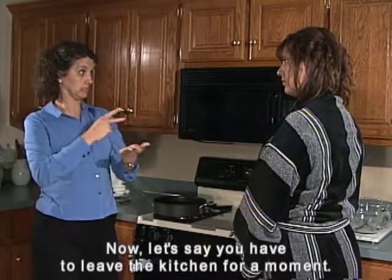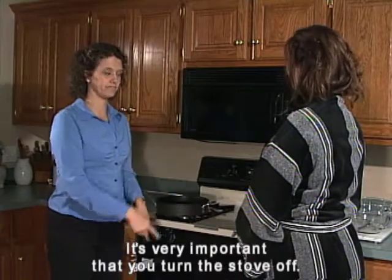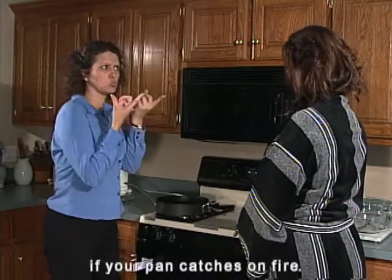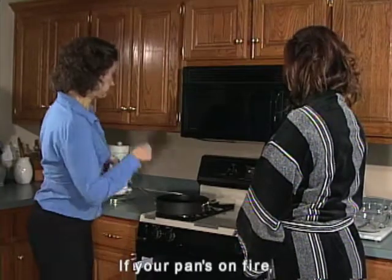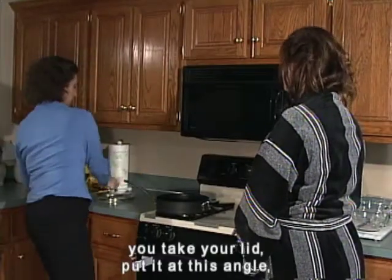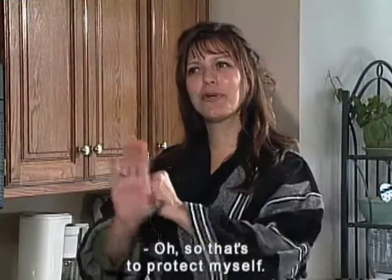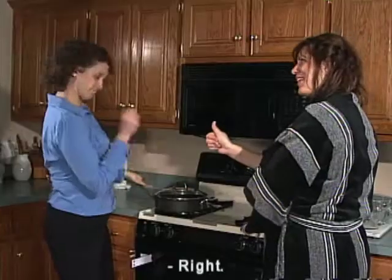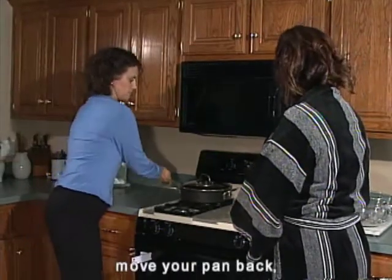Now let's say you have to leave the kitchen for a moment. It's very important that you turn the stove off. And now, let me show you what to do if your pan catches on fire. If your pan's on fire, you take your lid, put it at this angle, and you slip it on. Oh, so that's to protect myself. Right. Now you turn the stove off, move your pan back, and get away.